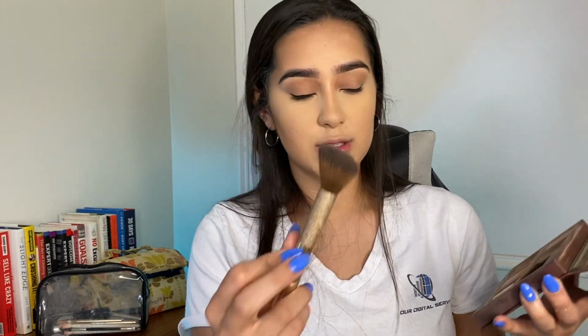All right, so once you've set the areas where you did your highlight and everything, I'm now gonna set the contour. So I'm gonna go in with the Too Faced Cocoa Contour palette, and with the shade Medium Cocoa, I am going to take an angled brush like so, just to apply it a little bit on all the areas where I went in with that liquid contour.